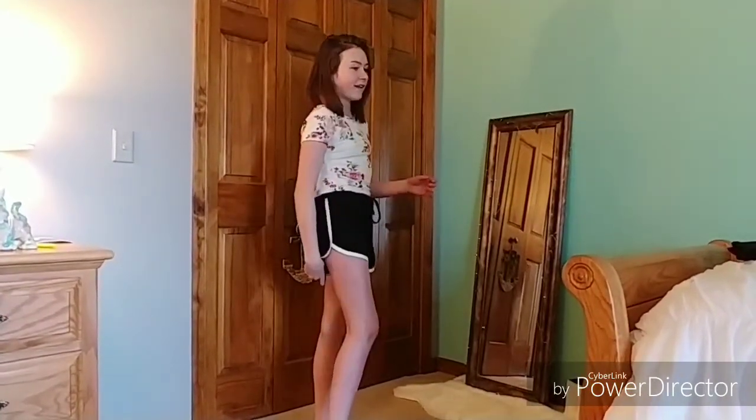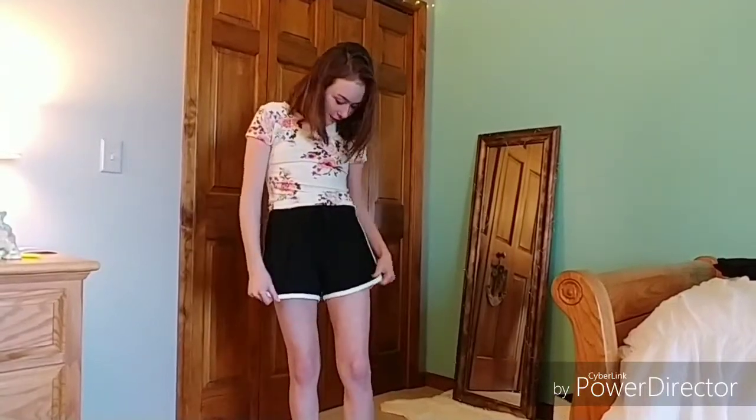These are very, very big and baggy, and I feel like when I walk, they show places that I don't want to be seen, kind of. And they are good for, like, around the house, maybe. But they are small. And I am, like, an extra small. So I thought they might be kind of small, but they're not. So, yeah, these are a no for now.